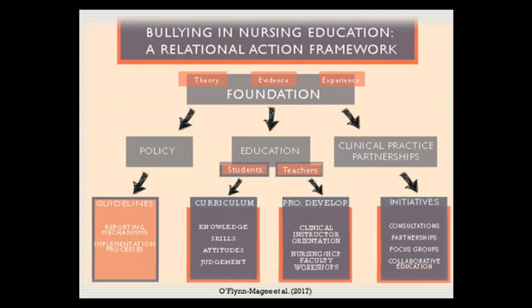And the stats are pretty alarming, both in our school and also out there, and not just in nursing, but in other healthcare professions, especially medicine. Medicine and nursing seem to be the two healthcare professions where bullying is an extraordinary, alarming problem, and it's very, very prevalent. And so what we have been doing is thinking about it as a framework, and we've come up with Bullying in Nursing Education, a relational action framework, which has 3 prongs.